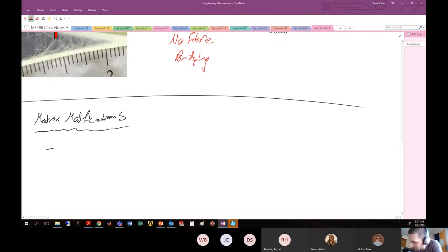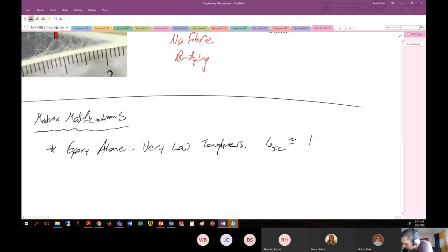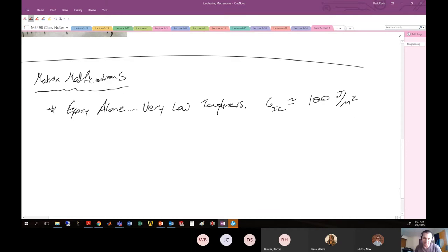Let's remind you that epoxy alone has, obviously, very low toughness. If you wanted to quantify it, it'd be a G1C of approximately 100 joules per meter squared, plus or minus. It's like glass. You know that glass, if you just hit it with a baseball bat, it's going to shatter, right? Not very tough. Not like you guys. You guys are tough. Epoxy alone has very low toughness, G1C in the 100 joules per meter squared range. That's on par with glass, and this obviously translates to low toughness of the composite.